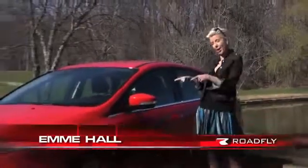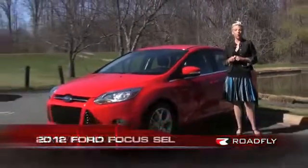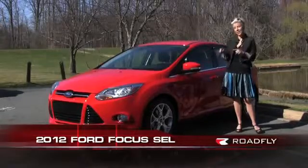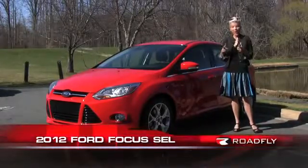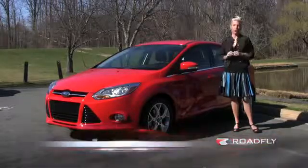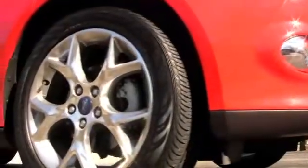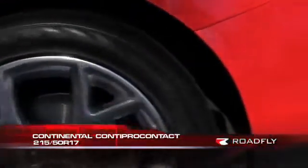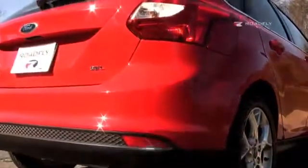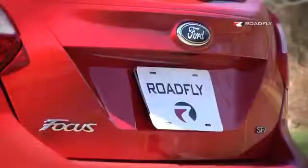This week I've been hanging out with the 2012 Ford Focus SEL. Now this car is like a big brother to the Fiesta, but it's perfect for those of you who still want that hot hatch look, but you need a few more creature comforts. Our test model comes with the optional 17-inch wheels and it's wearing Continental tires, size 215/50. And while I love this race red color, you can choose from 10 different paint options.